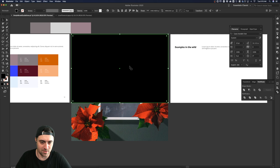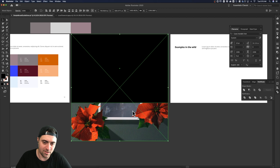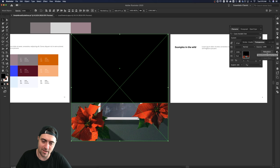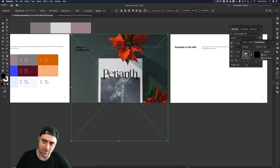Absolutely amazing. So what I did was I made this black rectangle, put it over this image behind it. I'm going to select both of them by shift-clicking both. And what I'm going to do is go to the transparency properties. I'm going to click mask, make mask. You can also right-click and make a mask. And then I'm going to invert mask here. And now you've got this beautifully cropped image.